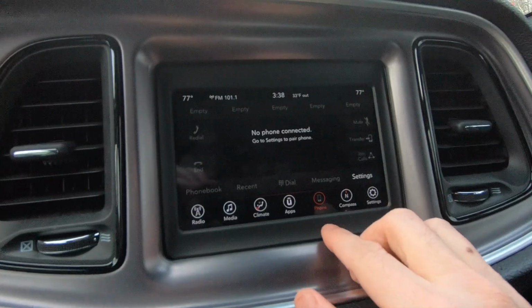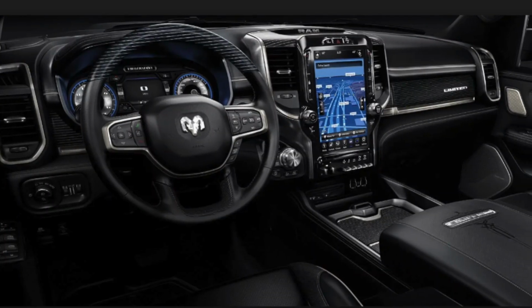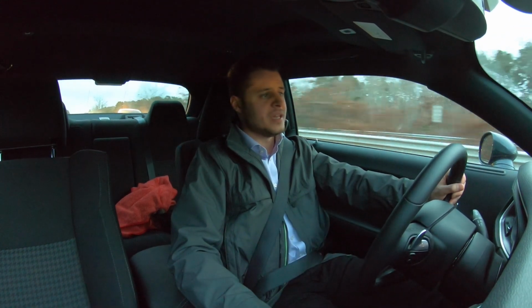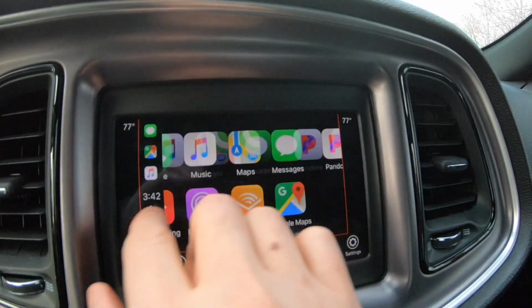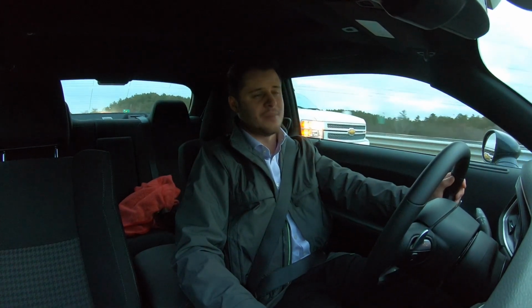It's a very nice Uconnect system, the latest generation of that's been available in the Challenger. Obviously, in like the new Ram, you have a massive screen with a little bit different of a system. But again, the system in here is very nice. You also get Apple CarPlay and Android Auto standard, and I think that's great. Really, it makes upgrading to the larger screen not really that big of a concern, in my opinion.